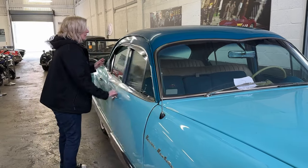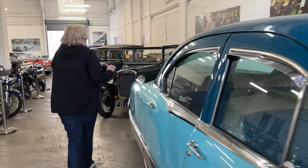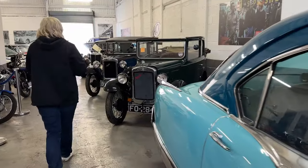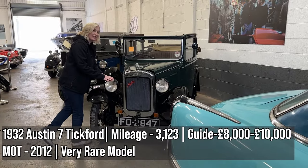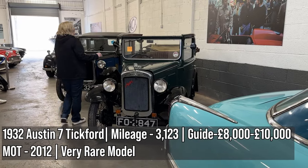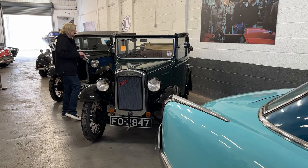Brilliant. Looks really lovely. So we're going from the massive to the petite and dainty. Now this is a rare Austin 7. As you know, I'm quite an aficionado of these. But this is a Tickford convertible and there aren't many of them about.